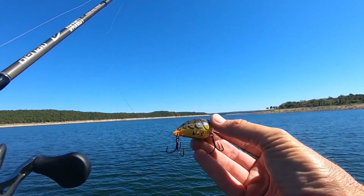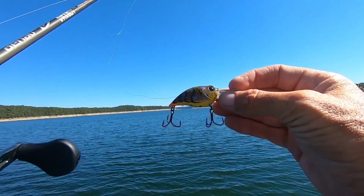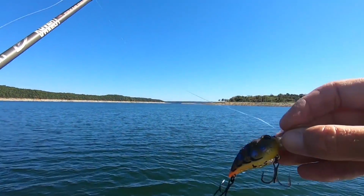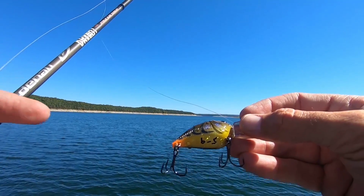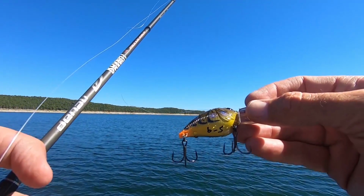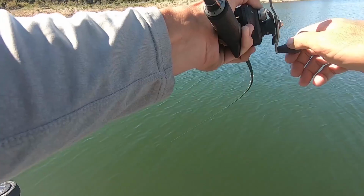All right, guys, so I'm gonna go with this 6th Sense real quick. I picked this because it's like a natural craw with a little bit of an orange tip. Let's see if this works. I've been throwing a natural color for like a shad sort of thing, and they're just not really eating it. So let's go with this natural craw pattern with an orange tip, like a crawdad's pincher should be orange tipped right now. So we're gonna give this a pass through this same exact pocket again and see if we can pick up something else. Up again, guys.